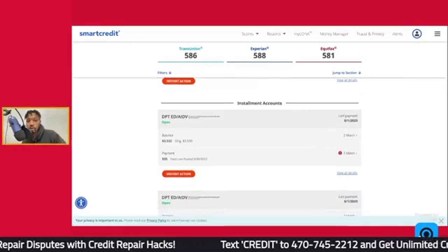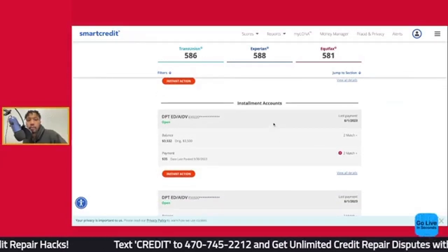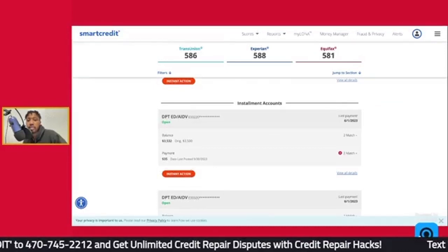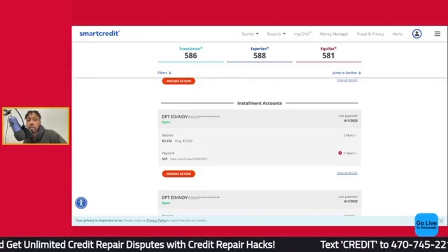So here are student loans. Now, one thing about student loans, a lot of people think student loans are hurting their credit report when it actually is not, right? As long as they're not reporting negatively, you're good. These are actually working in your favor.